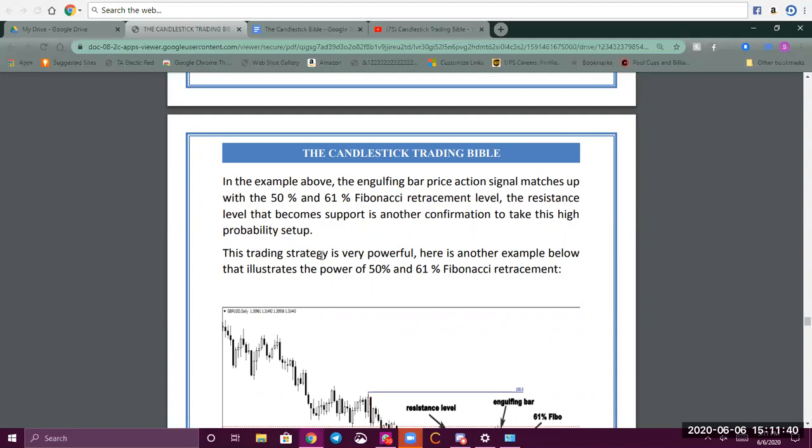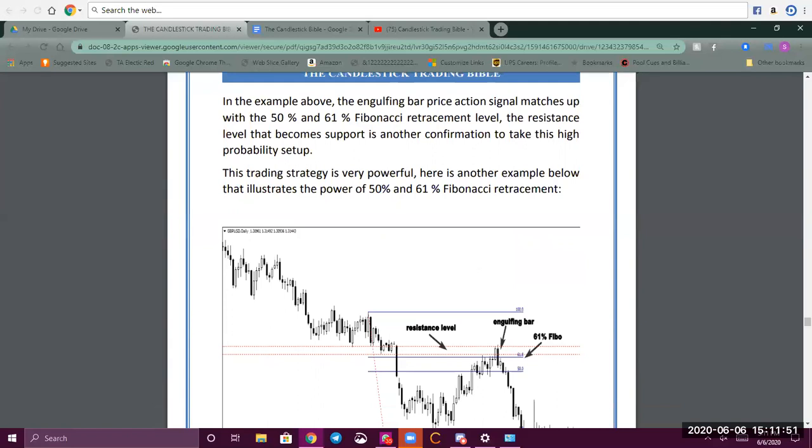The trading strategy is very powerful. Here's another example below that illustrates the power of 50% and 61% fib retracements. What I mean by this trading strategy is very powerful.